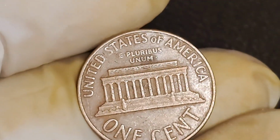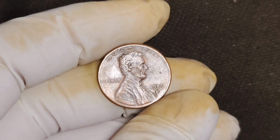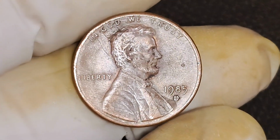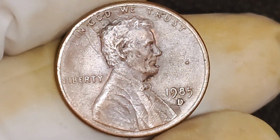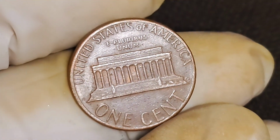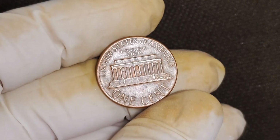Hey there, coin enthusiasts. Have you ever looked at a penny and thought, wow, this could be worth a fortune? Well, brace yourselves, because today we're diving into a penny that could be worth a staggering $1.1 million. Yup, you heard that right. It's not a typo. You've probably seen it lying around in your change jar or stuck between the couch cushions, the 1985 D-Mint Mark Lincoln penny.